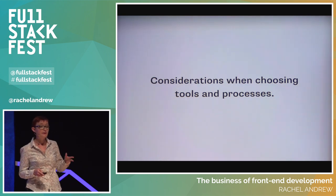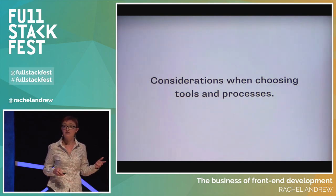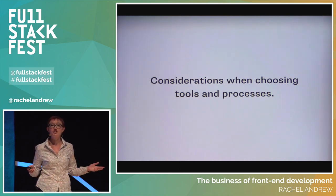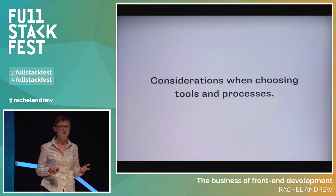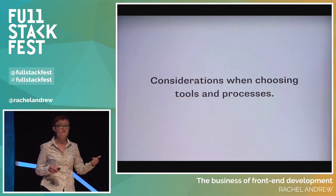And part of this problem about people becoming very evangelical about the tools they use because they're very wedded to them means there's an awful lot of noise, isn't there? If you ask which is the best framework to use, which is the best CMS, which is the best preprocessor, you're going to get a lot of noise. You're going to get a lot of people saying, well, this is the best, and this is the best, and having an argument with each other. And it's really hard to ascertain what should I be using? And whichever you pick, someone is going to tell you you are wrong and you should have used this other thing.